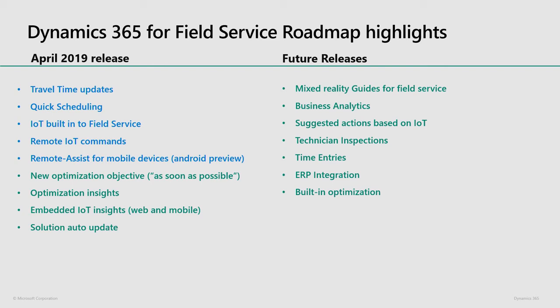Inspections. Anyone here interested in inspections? Okay, good. So we're going to leverage the work that's going on in the Forms Pro team. We've got work going on behind the scenes with them to extend that offering to do the things that we need to do to make it light up and work for field service. So that's an ongoing area.